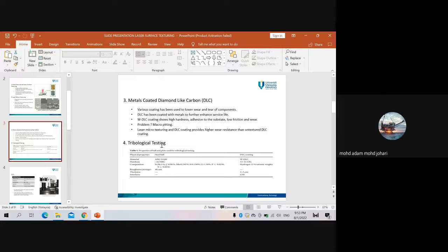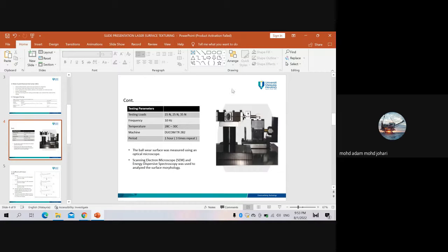And then tribological testing. Tribological testing has been conducted to analyze the characteristics of the tribological properties of the tungsten diamond like coating and also the steel ball itself. So the steel ball and diamond like coating have been used to get the data for the tribological properties of the tungsten diamond like coating. And this is the testing parameter.